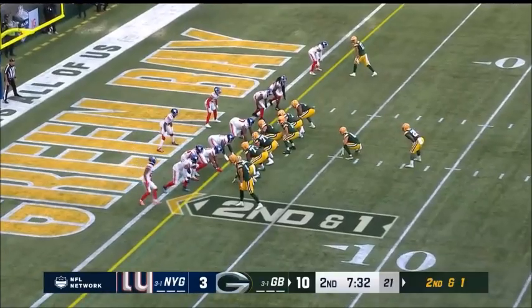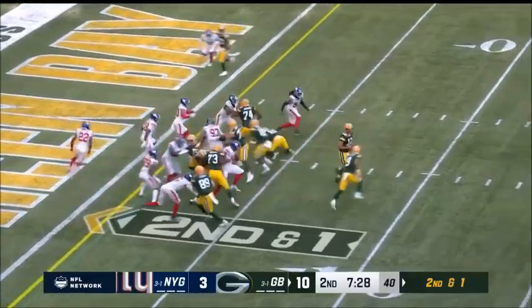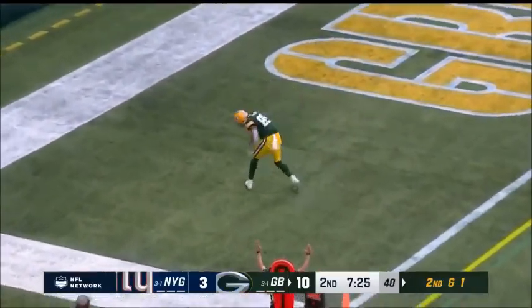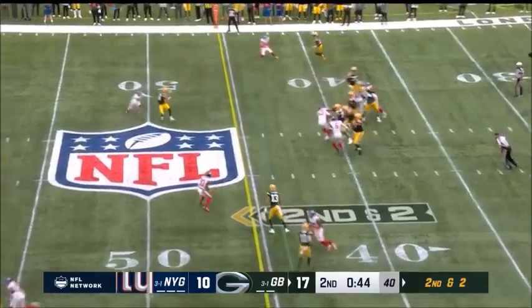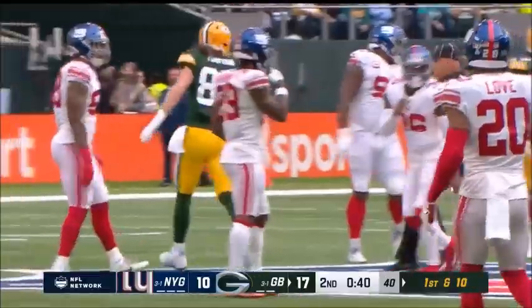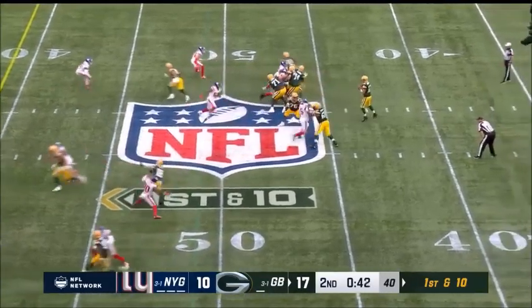When they take out Tate Crowder and Jalen Smith, they want to throw the ball when those guys are in. Fake. Rodgers wide open. Mercedes Lewis, his first catch of the season. Rodgers, and there is the aforementioned Robert Tonyan. First down to the Giants 49. First and 10 at the 49.